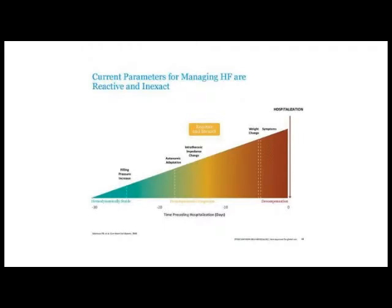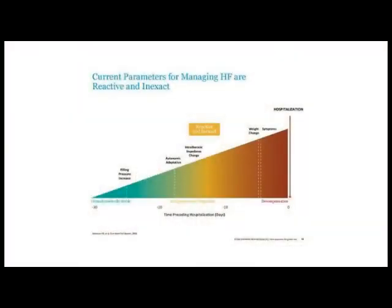So this is a graph of what you think happens when people are developing congestive heart failure, what we can detect. And much like the ischemic cascade for coronary artery disease, where you develop ischemia, first you have the wall motion abnormalities, then EKG changes, and then finally you get angina. This is somewhat similar, where what we see is your left ventricular end diastolic filling pressure start going up, and then your autonomic system gets involved, and then your weight changes right before you're sick enough to go in the hospital.